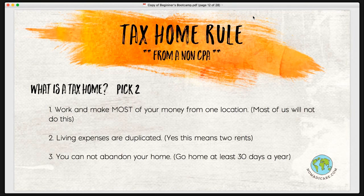But in order for this to happen, they need proof that our living expenses are duplicated. So if we're just traveling around and we don't actually have a home anywhere, then we just have everything taxed. But if we do have a home somewhere that we are paying rent at, then they're going to give us these tax-free stipends to help us offset that we have to pay rent twice. So living expenses are duplicated.